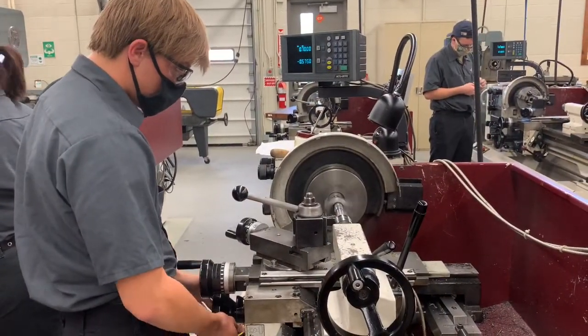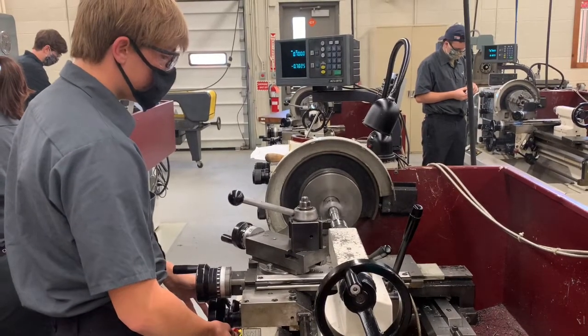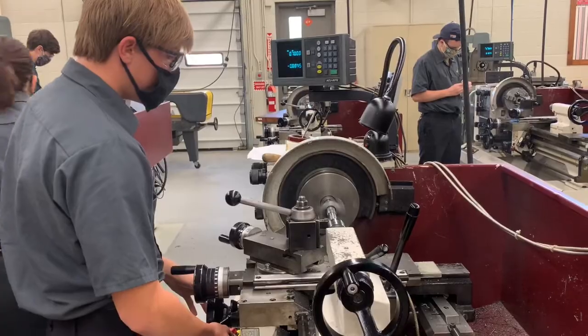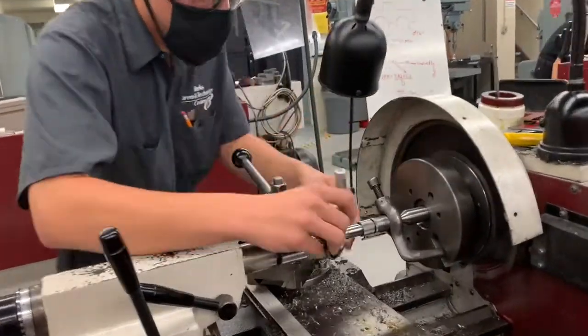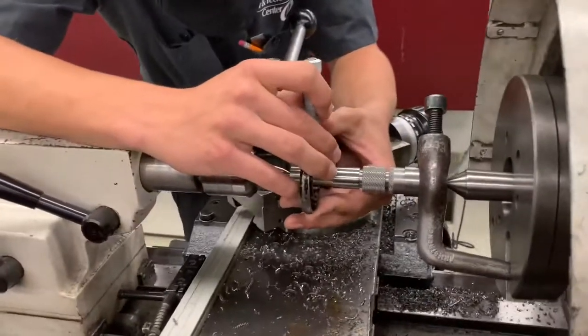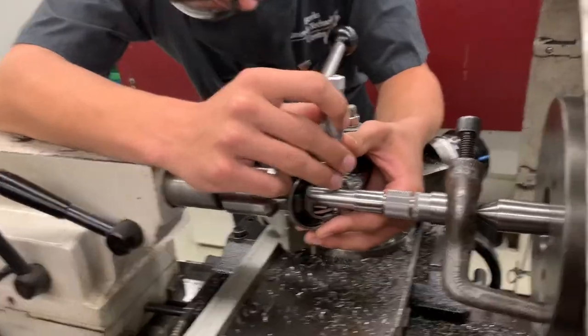Another machine we use frequently is a lathe to cut the raw material down to the required sizes. As we cut those sizes, we have to measure to ensure we meet print specs, so we use precision measuring instruments like micrometers that can measure down to the 1,000th part of an inch.